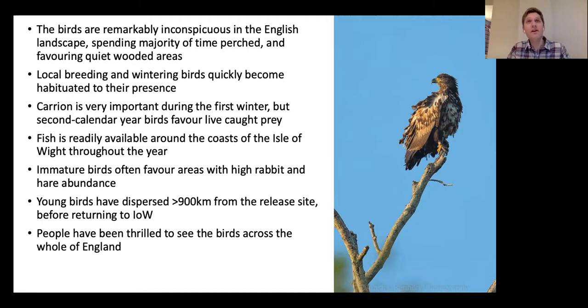And the overriding feeling we've got is that people are really excited to see this bird back in the English landscape. You know, we're getting so much positive feedback. And I think it was particularly pertinent during the COVID lockdowns, when people were actually seeing them flying over their gardens, which was just really, really exciting.